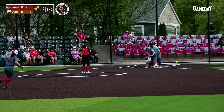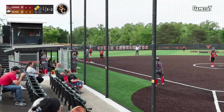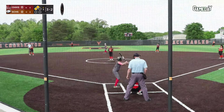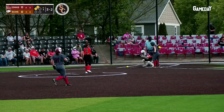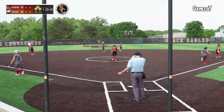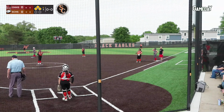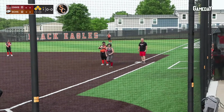And the payoff. Ripped foul down the third base line again. And the payoff one more time. Inside, called ball 4, so that will load the bases here. So one hit, two walks. And Oak Hill here with a chance to put a very big number on the board early.